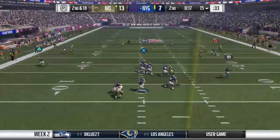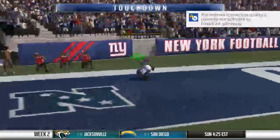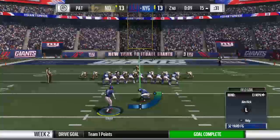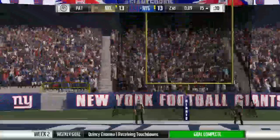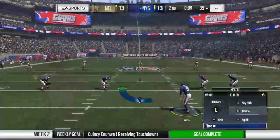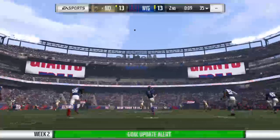Manning to throw on second down. 20. And the way in. Touchdown, New York. Quincy Enunwa in the final seconds of the first half. And the Giants have tied it here, and they can take the lead if they hit the PAT. And it's no good. He missed it. And the game remains tied. Oh, boy. So we're right back where we started, all even as the kick's away.